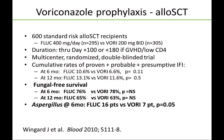Okay, so voriconazole has been looked at for prophylaxis in the allogeneic stem cell transplant patient population, but the study was different than the posaconazole study. This study by Dr. Wingard and colleagues looked at 600 standard risk allogeneic stem cell transplant patients. So they started voriconazole when the patient came in for their transplant and continued it, and they randomized that versus fluconazole and continued that through day plus 100, or 180 if the patient had GVHD or a low CD4 count. And they were looking to see if frontline anti-mold prophylaxis in these patients would improve fungal-free survival.